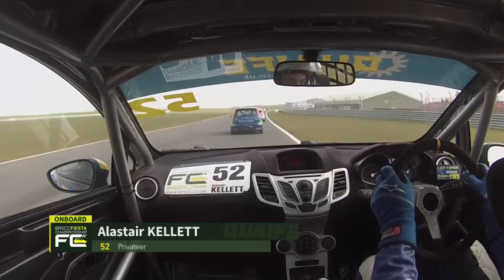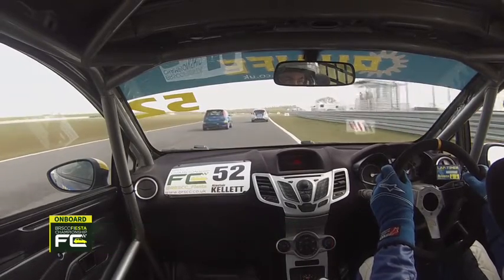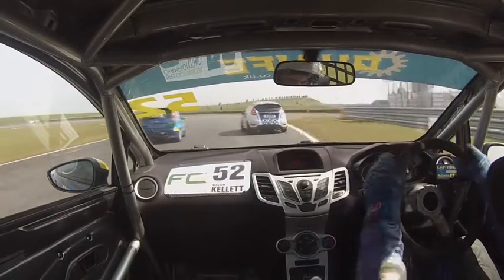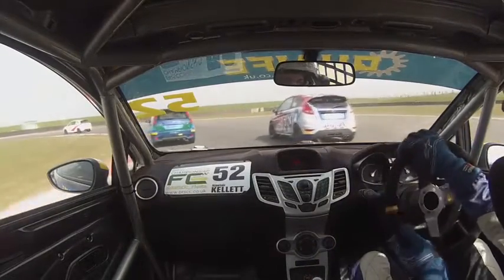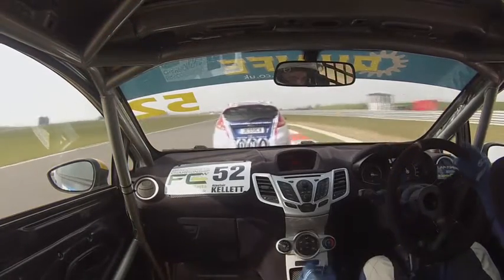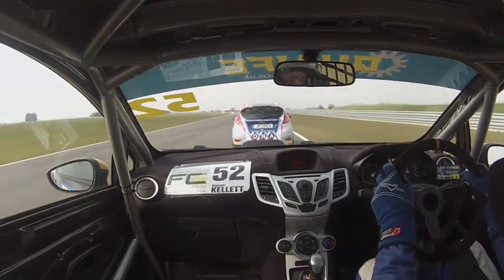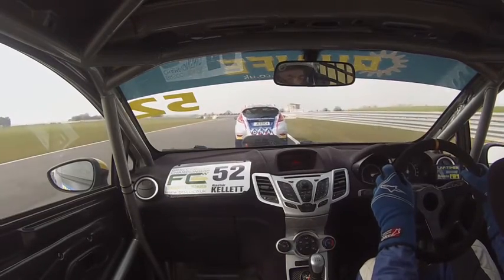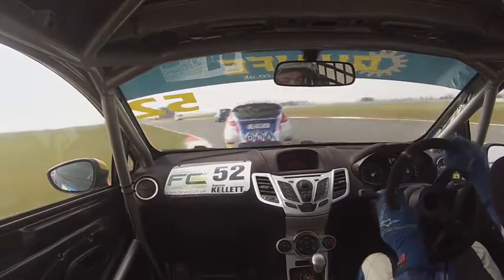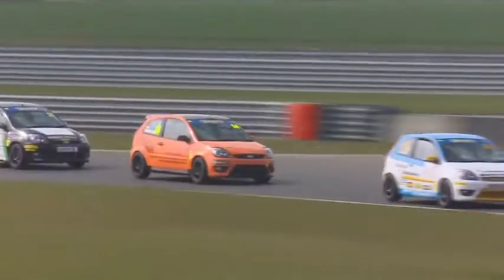So this is the view from Alistair Kellett, the Irishman, comes from Kells near Mondello Park, and Alistair, the top seeded driver, coming back in Class D for the latest spec, and that's Jess King immediately in front, the lady racer, another graduate from the Junior Championship, Aaron Thompson's girlfriend as well, and they're racing in separate classes, which is probably just as well.